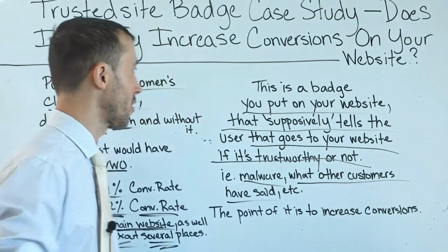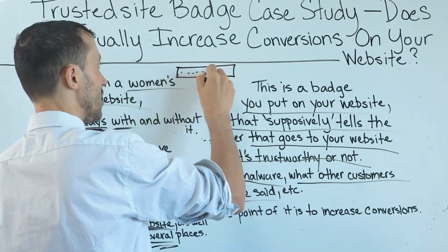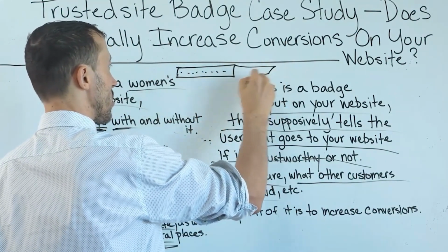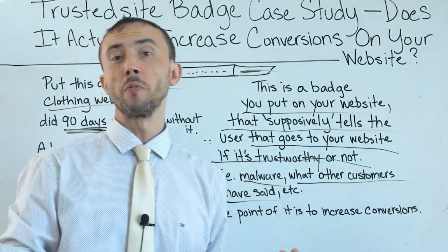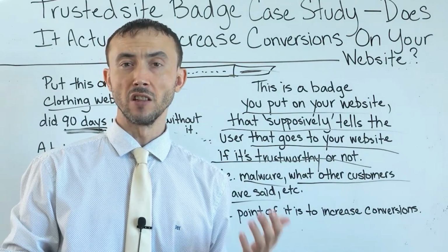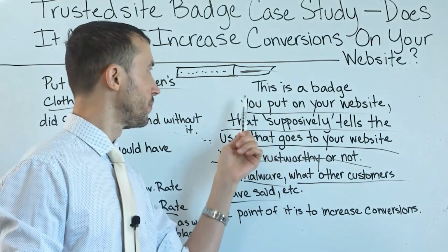So literally, the field for your credit card is here. You put your 16-digit credit card number in here, and then you have your Trusted Site badge next to it. I highly recommend adding that there as well. So if you want to replicate the results we got, that 11% increase in conversion rate, add it there.